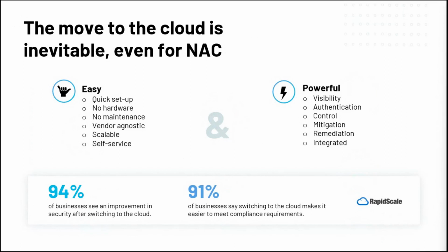The end result is a zero maintenance, vendor agnostic, infinitely scalable, powerful solution that provides complete visibility, control, and remediation capabilities for each and every endpoint connected to your network, regardless if they're connected wired, wirelessly, or if they're remotely connecting across a VPN. Every endpoint is assessed for risk posture before ever entering the network or being given an IP address.